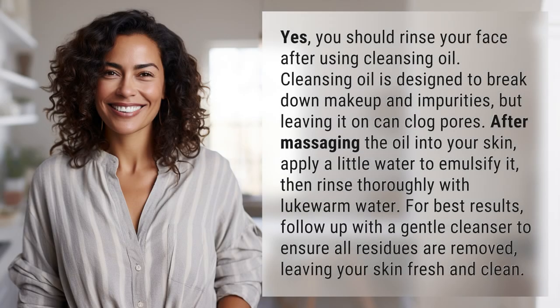Yes, you should rinse your face after using cleansing oil. Cleansing oil is designed to break down makeup and impurities, but leaving it on can clog pores. After massaging the oil into your skin, apply a little water to emulsify it. Then rinse thoroughly with lukewarm water. For best results, follow up with a gentle cleanser to ensure all residues are removed, leaving your skin fresh and clean.